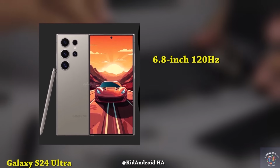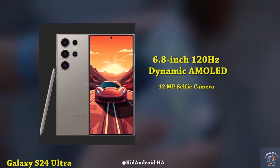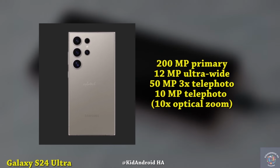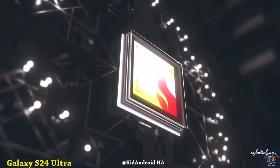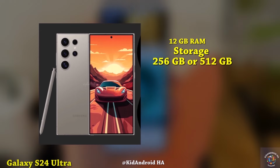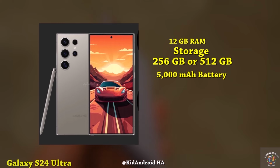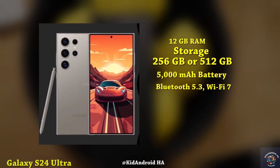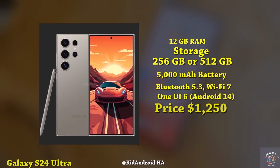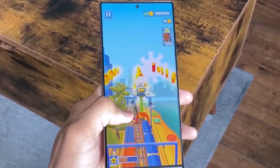Galaxy S24 Ultra. Display: 6.8-inch 120Hz dynamic AMOLED with a resolution of 3840x1440. Front camera: 12MP punch hole. Rear cameras: 200MP primary, 12MP ultra-wide, 50MP 3x telephoto, 10MP telephoto, 10x optical zoom. Processor: Snapdragon 8 Gen 3. RAM: 12GB. Storage: 256GB or 512GB. Battery: 5,000 mAh, 45W fast charging. Connectivity: 5G, Bluetooth 5.3, Wi-Fi 7. Operating system: One UI 6 based on Android 14. Expected price: around $1,250.